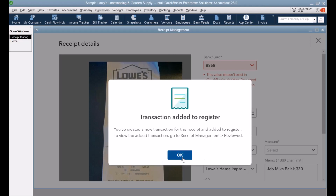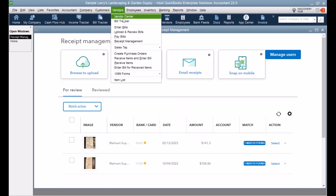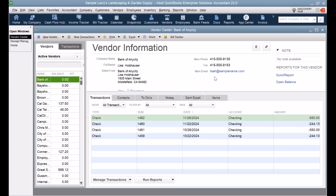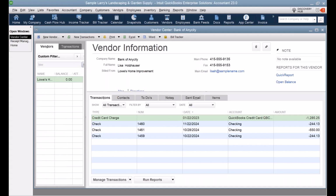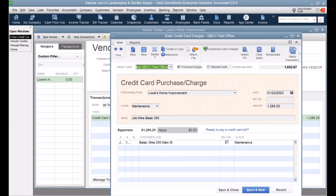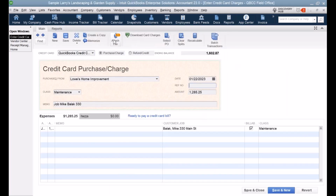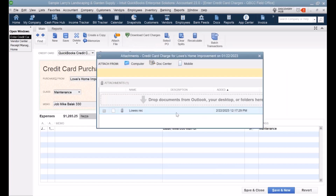It's been added. So from here, when I hit save, it's gone, right? So we can come over here and let's go see what happens on the vendor side. All right, so if I look at Lowe's, there's my credit card charge. When I come in here, I can see it attached my receipt to the charge. It moved all of my information in there from the transaction. I can add a reference if I need to, but as I go in here, there's my Lowe's receipt. Okay, so that makes it super, super easy.